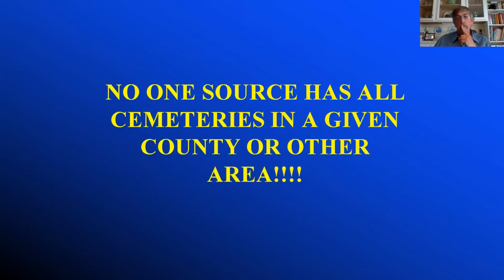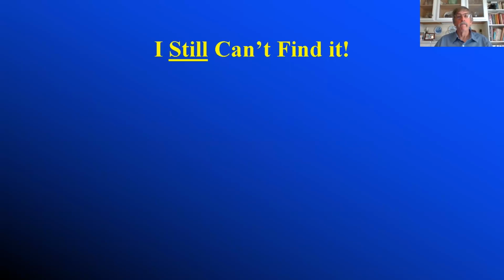The main thing to remember is no one source has all cemeteries in a given county or other area. We have, I think, around 220 that are inventoried in Cape Girardeau County. I'd venture to say there probably in actuality are well over 300 cemeteries that exist or have existed in the county. So you still can't find it.